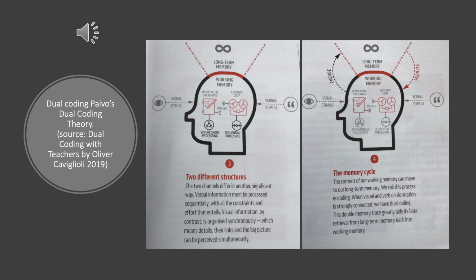The memory cycle, the last part: the content of our working memory can move to our long-term memory. So that's where information is learned, basically. We call this process encoding. When visual and verbal information is strongly connected, we have what is known as dual coding. This double memory trace greatly aids its later retrieval from long-term memory back into working memory. So basically, if these things are connected, then they go into the long-term memory and they're more easily retrieved from the long-term memory.